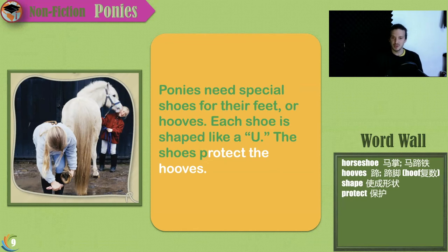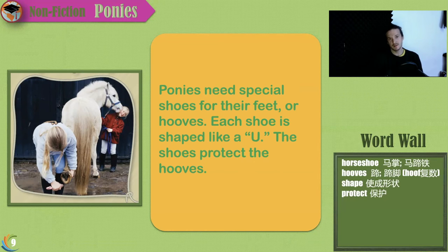Ponies need special shoes for their feet, or hooves. Dogs and tigers have paws. Humans have feet. Horses and goats have hooves. Each shoe is shaped like a U. The shoes protect the hooves. Wild horses and ponies, of course, don't have horseshoes or pony shoes because they run on soil and grass. But our pet ponies and horses need horseshoes because they walk on concrete and roads and hard surfaces. This helps keep their feet from getting hurt.